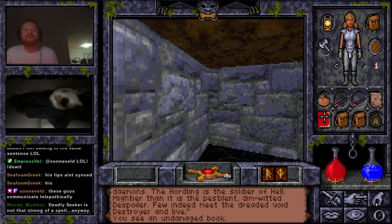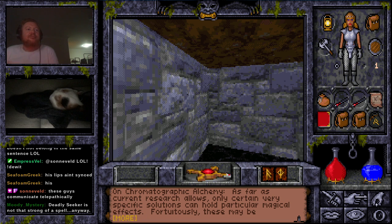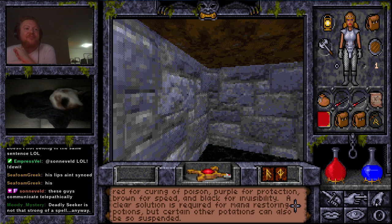What does this book say? You read the book. On chromographic alchemy. As far as current research allows, only certain very specific solutions can hold particular magical effects. Fortunately, these may be distinguished by colour, e.g. yellow for healing, red for curing poison, purple for protection, brown for speed, and black for invisibility. Clear solution is required for mana restoring potions, but certain other potions can also be so suspended.